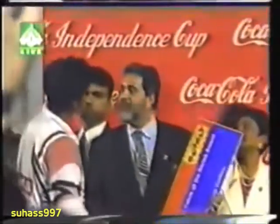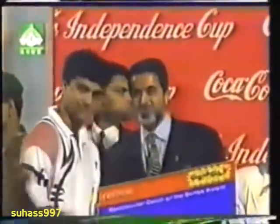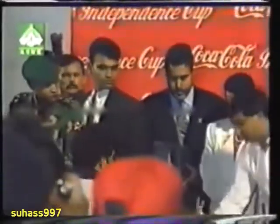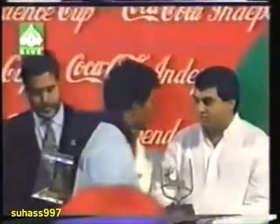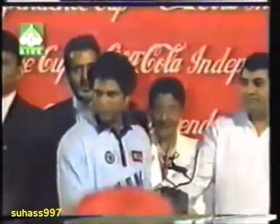And now the big award coming up, the man of the series for this tournament. It has been adjudicated by the Bangladesh Sports Writers Association, and their choice is Sachin Tendulkar for the man of the series. Sachin, if you can come up, please. And collect the check from Mr. Sabir Chaudhry, president of the BCB. So Sachin Tendulkar there, the man of the series in this Coca-Cola Independence Cup.